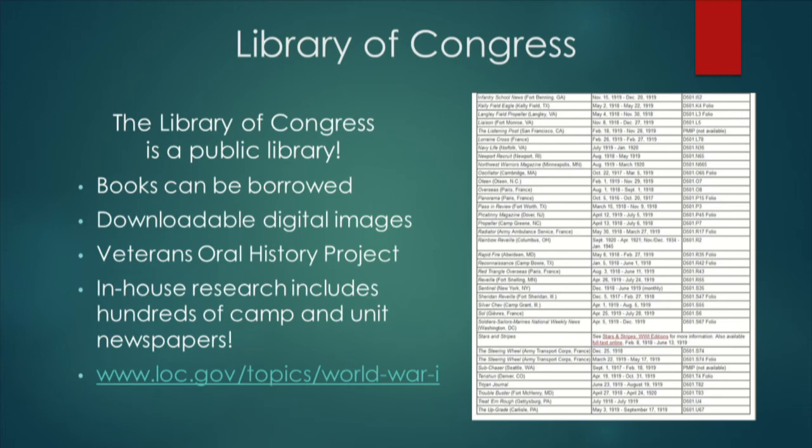But they have thousands of downloadable images that you have access to, from the panoramics of the camps to the individual photos of soldiers and battles and engagements. You have access to the Veterans Oral History Project through the Library of Congress as well. The last time I checked, there were 75 First World War oral histories that you would have access to through the Library of Congress. Like I said, if you go in person, so if you go to DC and you utilize these records, you have access to the camp newspapers as well.